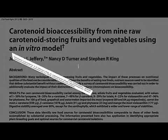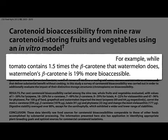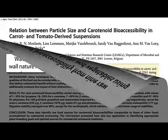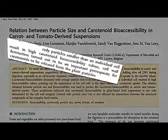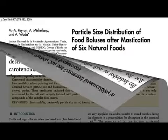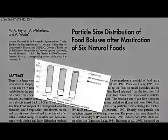For example, while tomatoes have more beta-carotene than watermelon does, the watermelon's beta-carotene is more bioaccessible because it has kind of wimpy cell walls, but the cells of other fruits and vegetables are smaller and tougher. To maximize nutrient release, food particle size would ideally be reduced down to smaller than the width of the individual plant cells, but you can't do that with chewing.